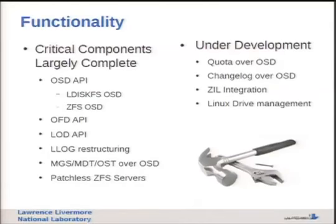Andreas mentioned this earlier too, but I think it's worth pointing out again that some of the nice functionality you get with a ZFS backend now will be patchless servers. You can build ZFS and Lustre without patching your kernel. You can run on a stock RHEL 6.2 kernel if you want. That's big in my opinion.